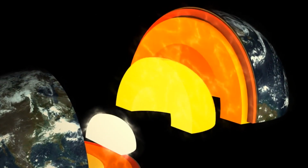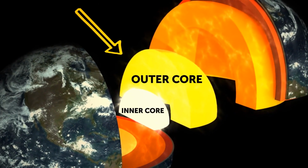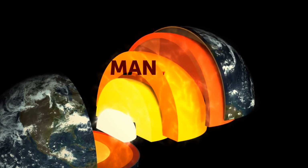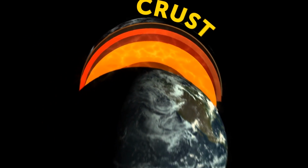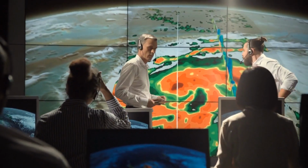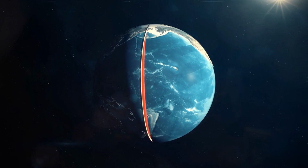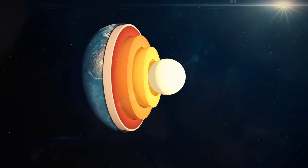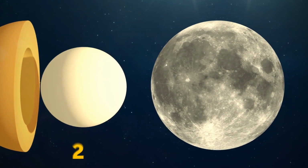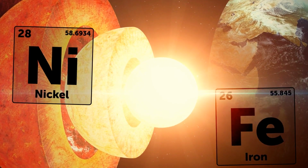The Earth has 3 main layers. 2 parts of the core, the dense, hot inner core, and the molten outer core. Then comes the mantle. And then follows the thin crust, the surface that supports life as we know it. At least, that's what we thought, because now scientists found a new mysterious layer located deep within the solid inner core. Earth's inner core is approximately 2/3 the size of the Moon, and made of nickel and solid iron.